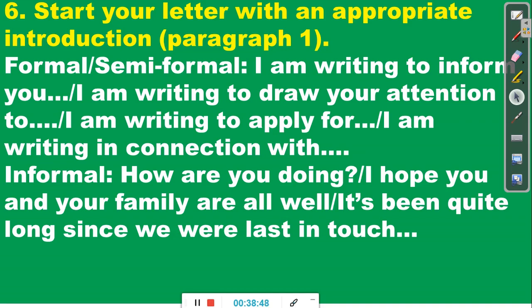Let's assume you are asked to write a letter to the Minister of Works in your country complaining about the deplorable condition of roads in your state, suggesting ways to solve the problem, or requesting urgent action in remedying that ugly situation. You can start it with this second one: I am writing to draw your attention to the deplorable condition of roads in my state.